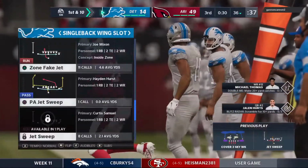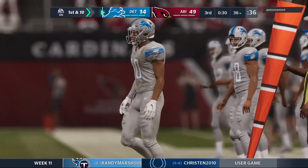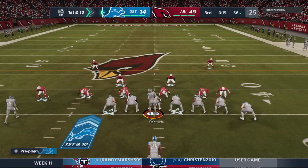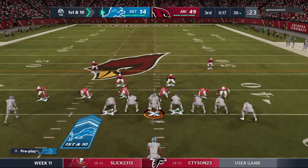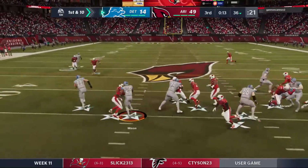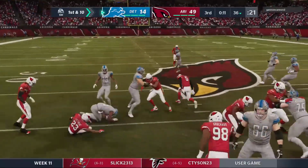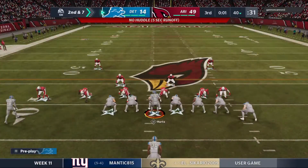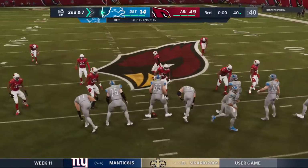And he takes us beyond the 35 before going out of bounds. First down yardage on the first play of the drive. Now Joe Mixon. And he's dropped right at the 40. Gain of 3. The ball carrier. He's tackled at the 40-yard line.